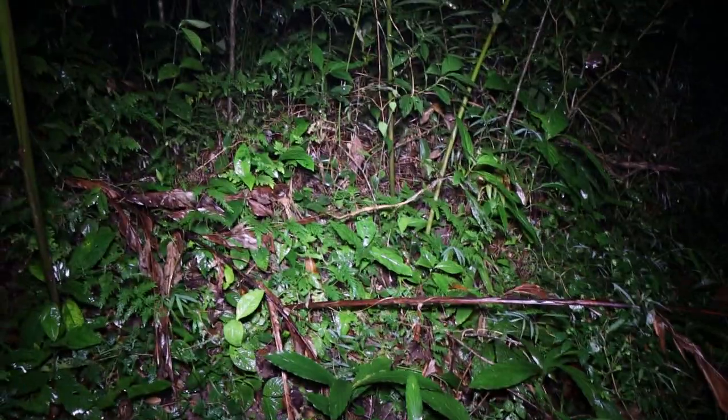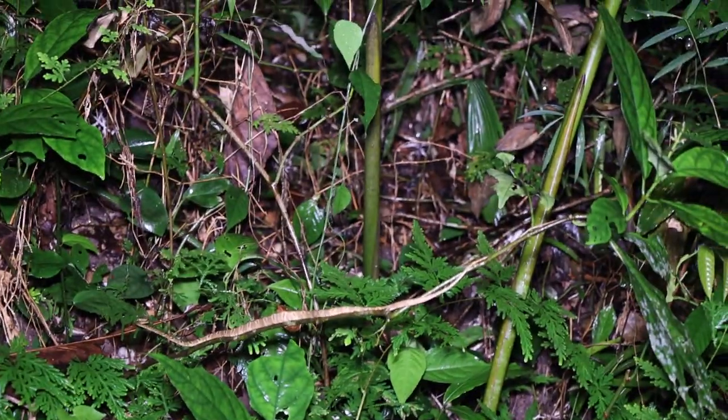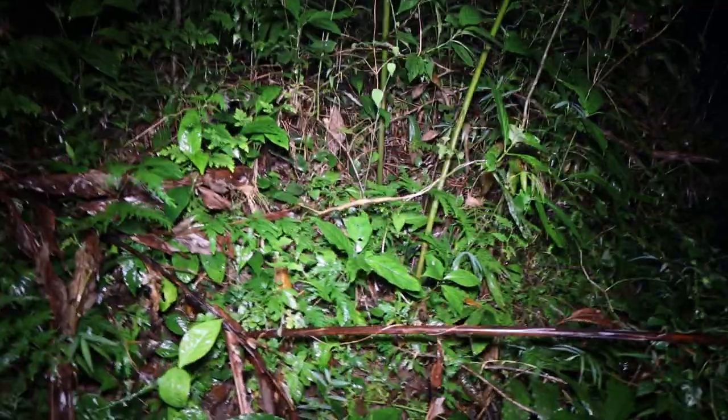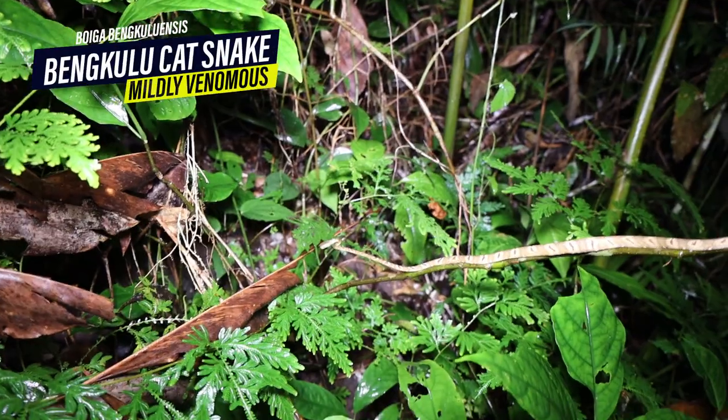This is a beautiful little cat snake. You can just see him right in there on that branch. Not a very large one yet, but not quite a juvenile either. I would say subadult, but very beautiful. I think this might actually be a juvenile Benculuensis. The Drapezii and Benculuensis, yeah, this is juvenile Benculuensis.